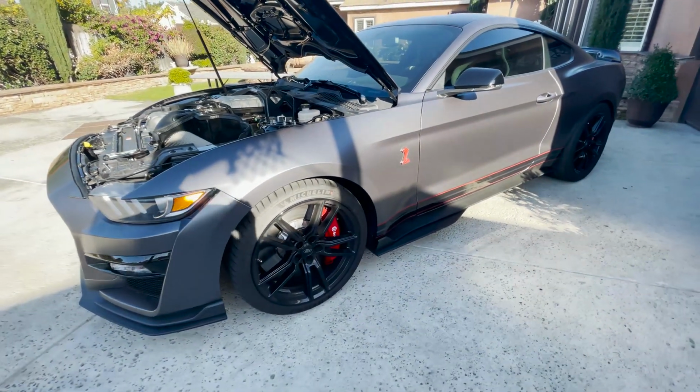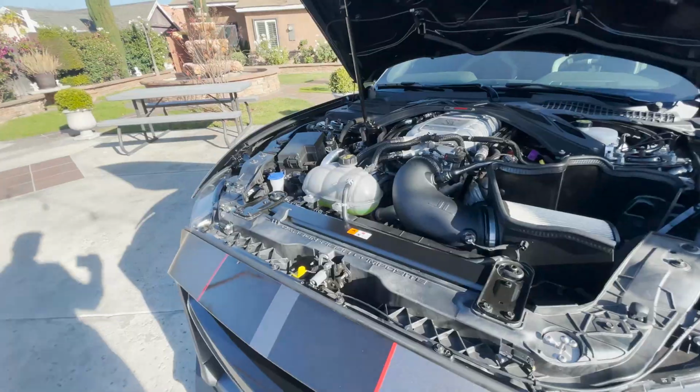I still got to do some BMR suspension modifications to the car. That's pretty much it, man. The drag pack for the car is going to be coming soon. When I do the other mods, I'm not too sure, because I do want to enjoy the car at this phase for a little bit and get some racing in, make some drag passes with it, and just enjoy it.